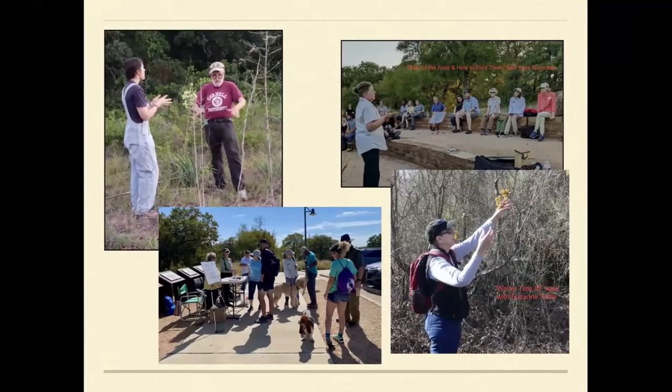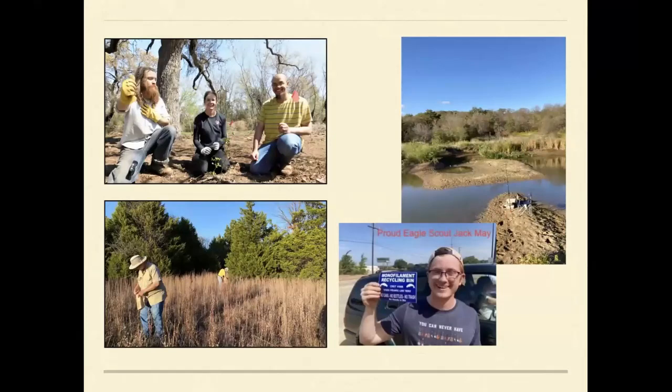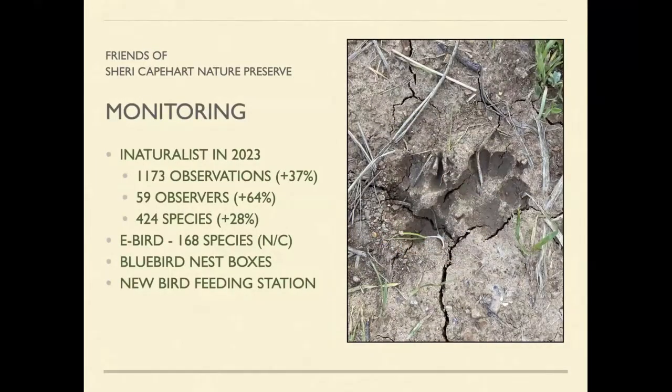Here again are some more pictures: Suzanne and the bat event, more volunteers picking seed, and the top right is the pond that almost went dry this last fall. And monitoring: iNaturalist numbers were up. We keep increasing sightings of plants and animals there. eBird is stable at 168 species. There are 2 bluebird nest boxes, and one of them was moved to the North Prairies, and we're replacing the one on the north side of the parking lot with a bird feeding station.